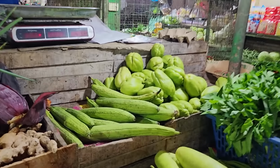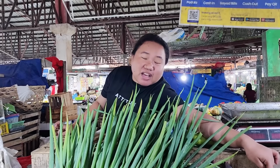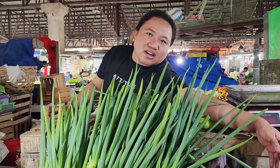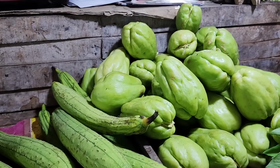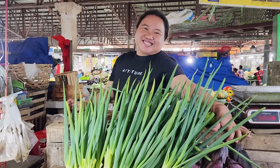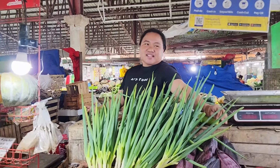And what is this thing? This one? Sponge gourd. SpongeBob. No, gourd. Gourd. So this we call here sikwa. Sikwa. Oh wow. And this? Sayote. In Mauritius we call it shushu. Huh? Yeah, shushu. But this we don't have. Thank you so much.